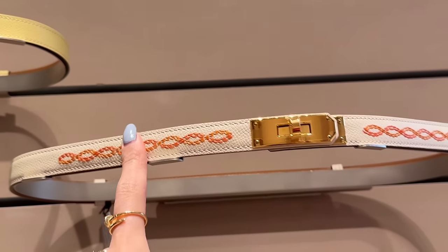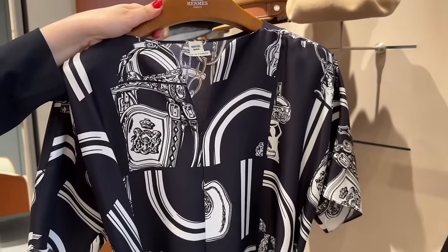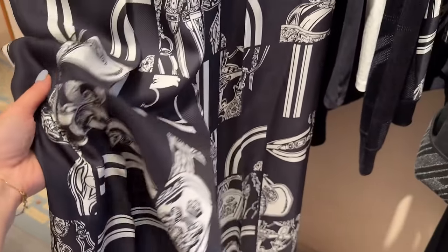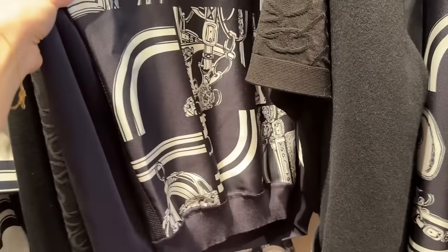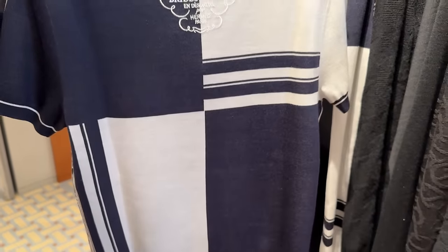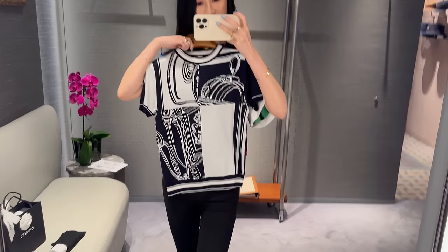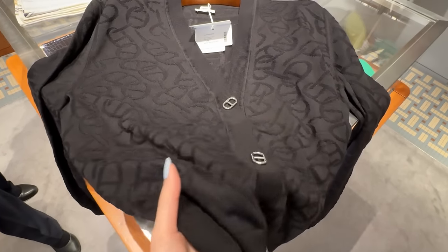This Kelly belt has this interesting stitching detail, and this color is blue glacier. But this is silk, isn't it? Yeah, gorgeous. I really like this top. Nice, yeah, this is like the Ritz-Gala, the classic knit. It's very pretty. What do you think? Black and white, very classic. I'm always super drawn to the Shang Dong motif.